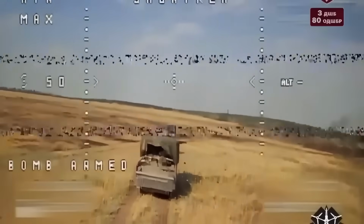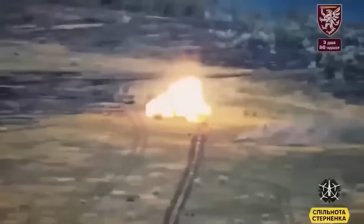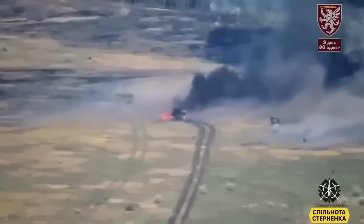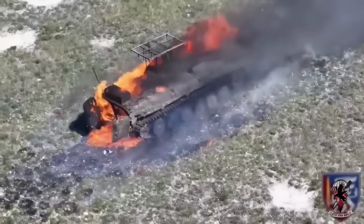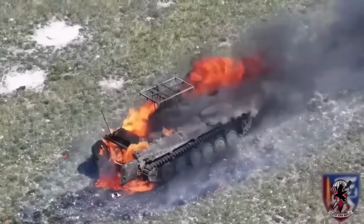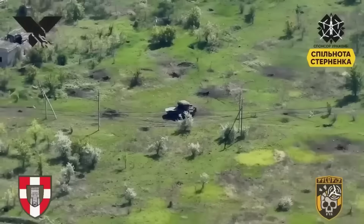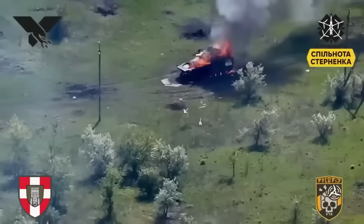An accurate strike can literally tear apart the metal hull of the occupier's equipment, scattering its parts. Or the enemy's APC is fried from the inside after an accurate drop. The protective structure over the tower alone was clearly not enough to protect against the Ukrainian drone. Sometimes it flies so fast to the target that it seems as if the target explodes on its own.